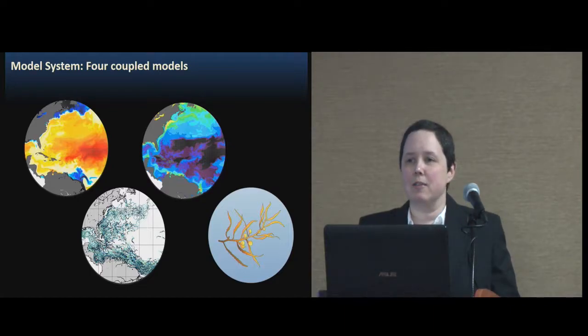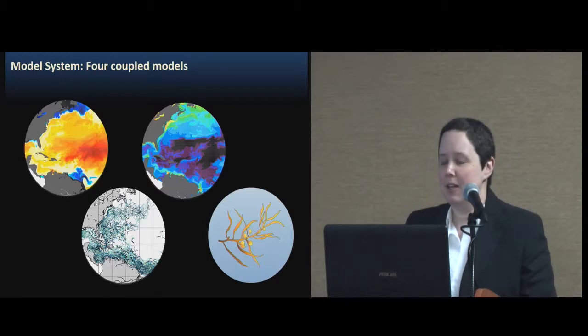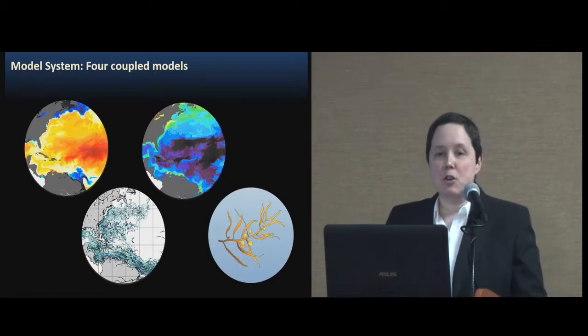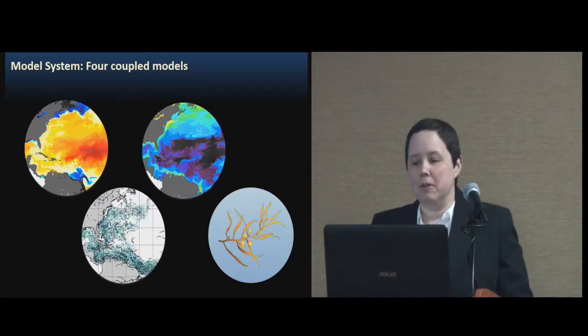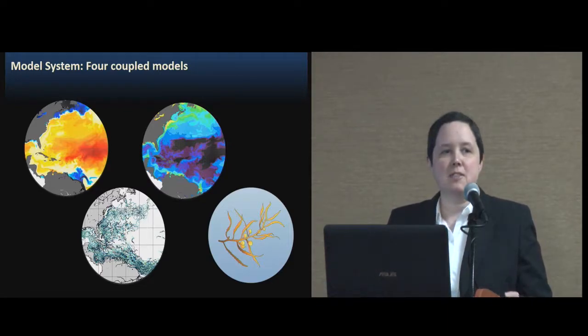I'm doing that through a system of four coupled models, and I'm going to step through each of them. But just to introduce them, there's a physical model, a biogeochemical model, a Lagrangian particle model, and then a sargassum individual-based physiology model.